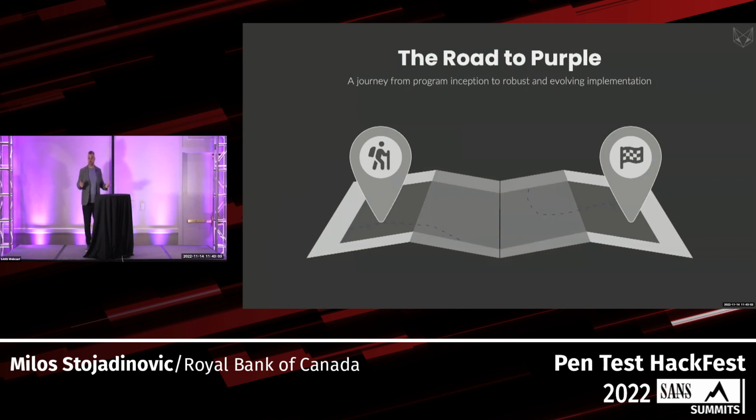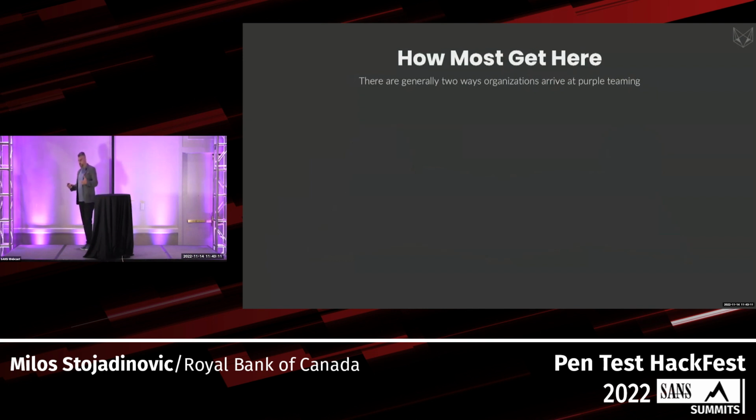So we'll start from the beginning, and imagine yourself as someone in a large organization who's decided that, hey, purple teaming is valuable. I think we want to drive and develop this capability in the organization. What's next, right? Well, first, we'll talk about how most people get there, right? How do we get to this idea of wanting to create a purple teaming capability?